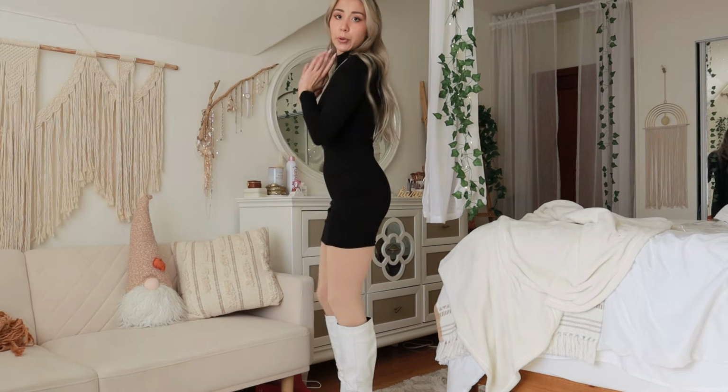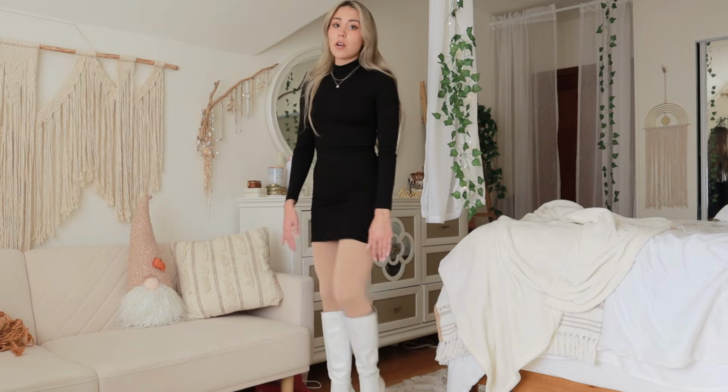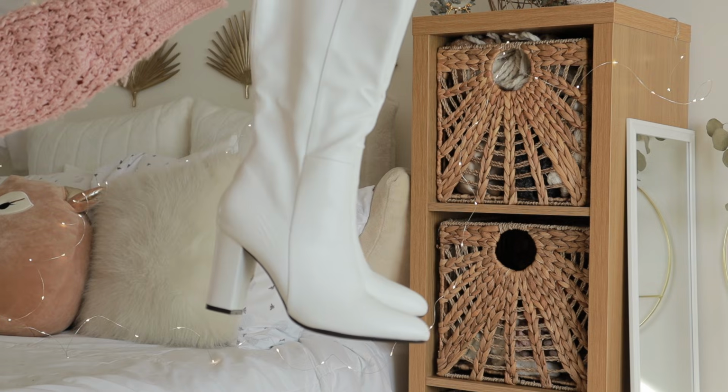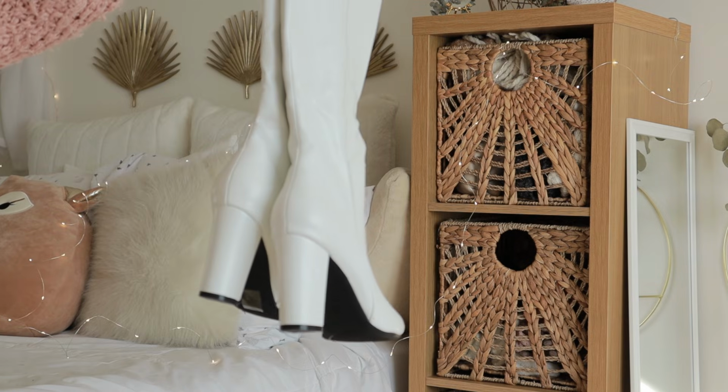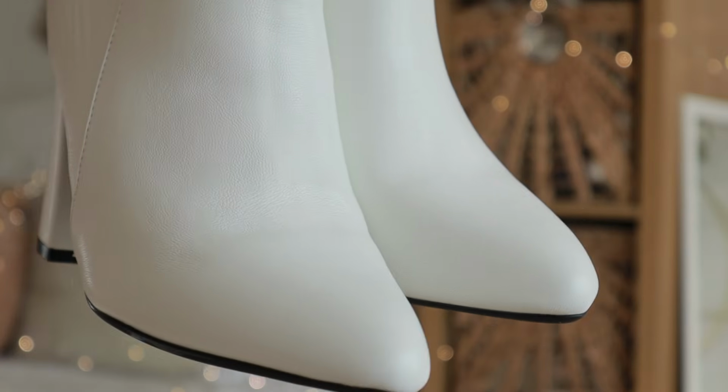And then as for the boots, I actually featured these boots in last year's Christmas haul. Then I changed my mind and decided to return them. And this year I repurchased them because I liked them so much and I was missing them. They're slightly under the knee. They are heeled with a nice block heel, which makes them really comfortable. I feel like they look quite good as well. And they had several colors: a black, a brown, and this white.